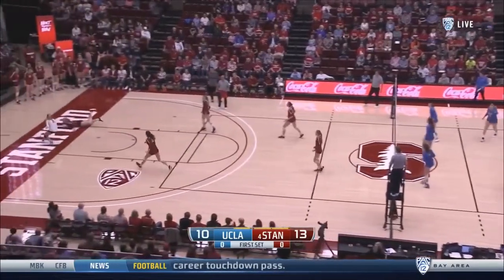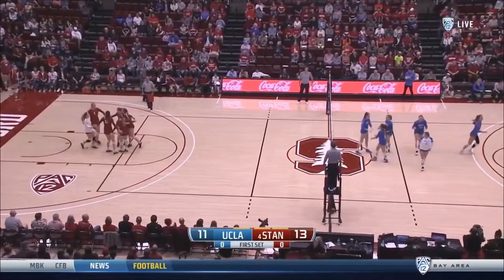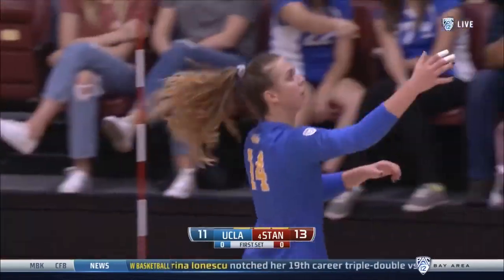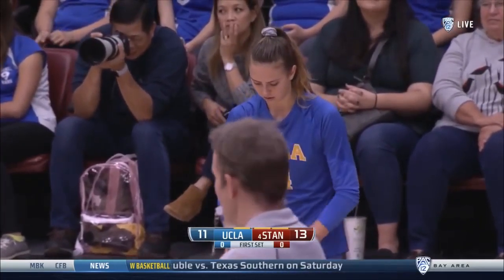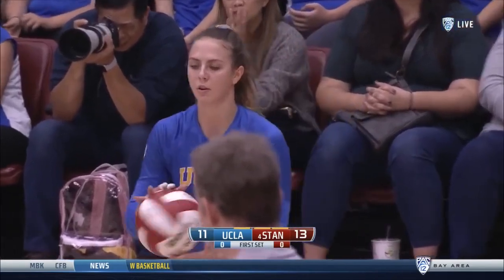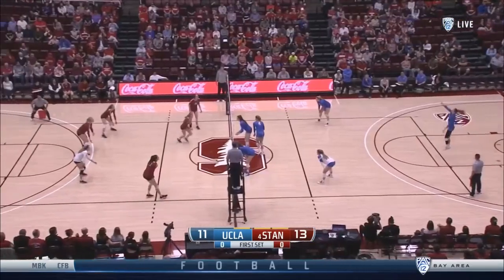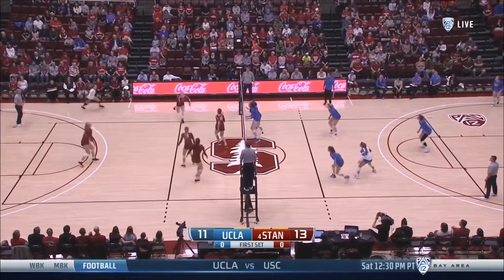Great serve. And that'll go down as an ace for UCLA. McMay, now 29 aces on the season to lead the team. She does have a really nice flat floater. It clears the net by the minimal amount often, and it dives and moves. Hey, you never really know where it's going. You don't. Another pass off target.